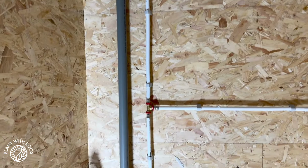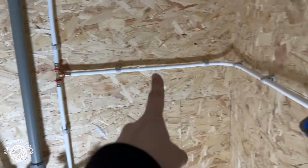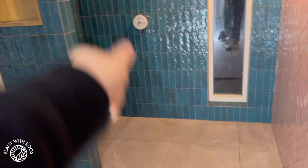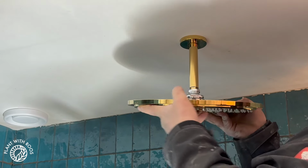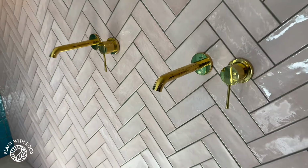And in here, we now have the official 2 taps for the dishwasher and the washing machine. And then this one goes over here. This will be where I take my little hose and then I can spray down the plants in the shower. Super easy. The builder came to install our beautiful golden shower features and also the golden taps over the 2 sinks that we're gonna have. Look at them, so shiny.